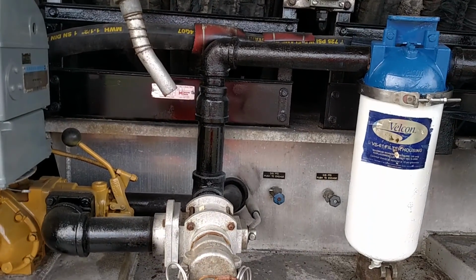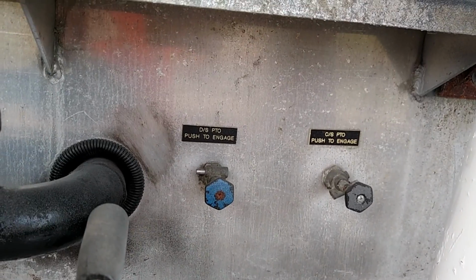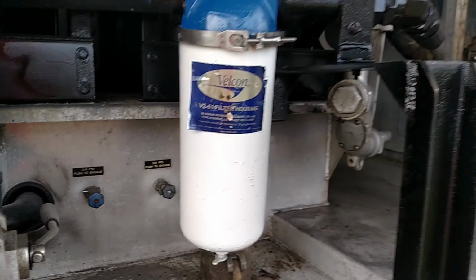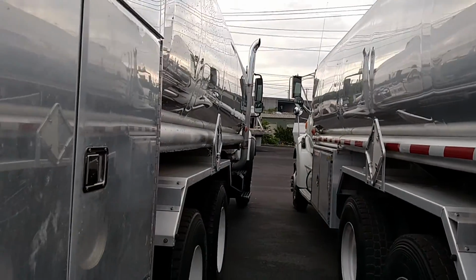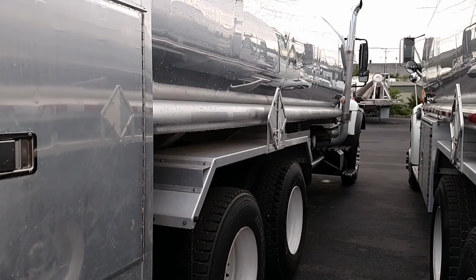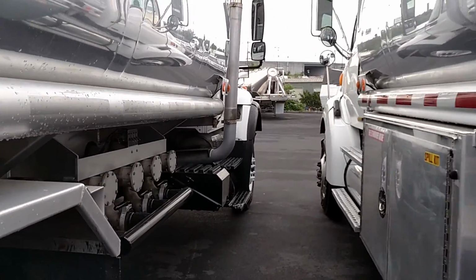It's air operated internal valves. It's blanked from bottom loading. Has two hose tubes, one on the driver's side and one on the passenger side. And an aluminum toolbox on the driver's side.